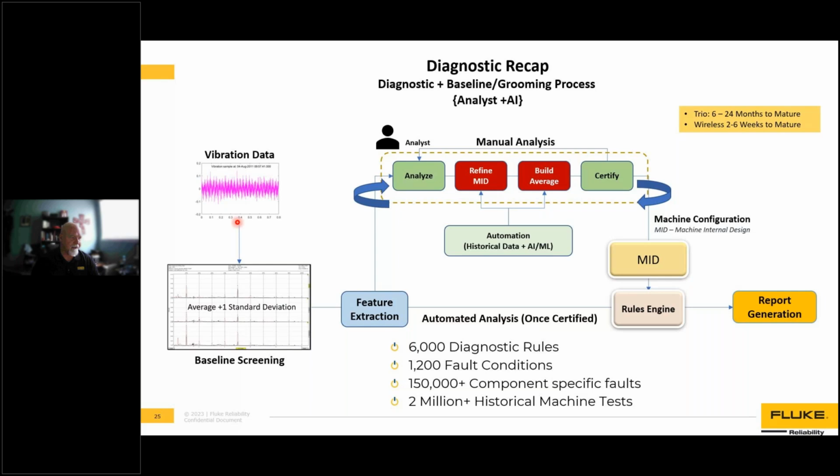If the data comes in and it's within the average plus one standard deviation, no further screening is required, because it's proven that the machine is within the average, so by default it has to be good. So basically at that point, the machine results bypass the rule base. It gets delivered as a good machine.